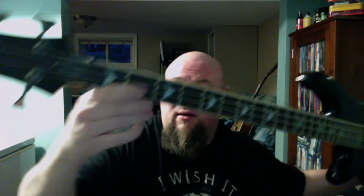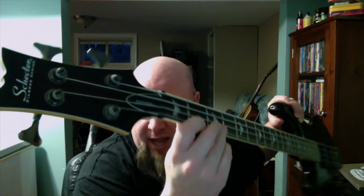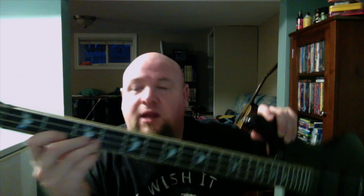Like literally, and that's the thing about this neck here. It's like maybe an inch and a half. And of course, they got the Schecter tuners, and the headstock has the same paint job as the body does. Of course, we've got the maple neck. Now, it's got a little bit of a satin finish on it.